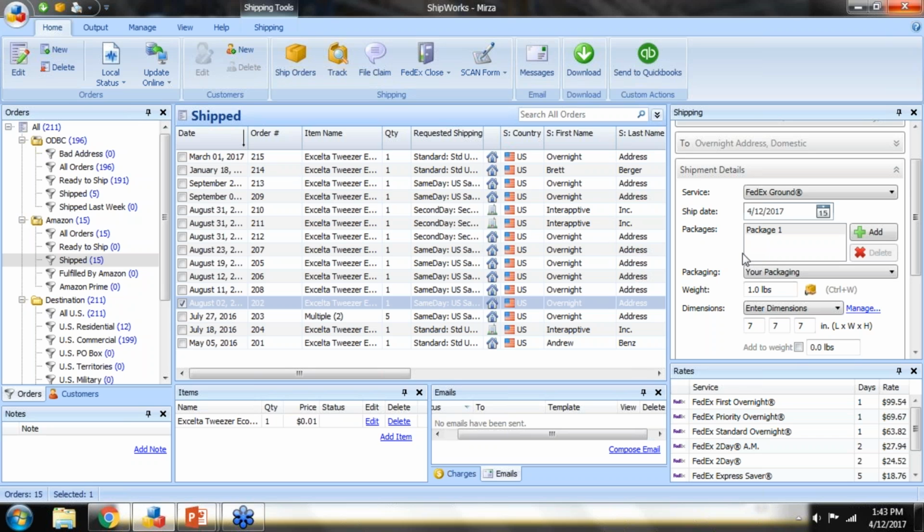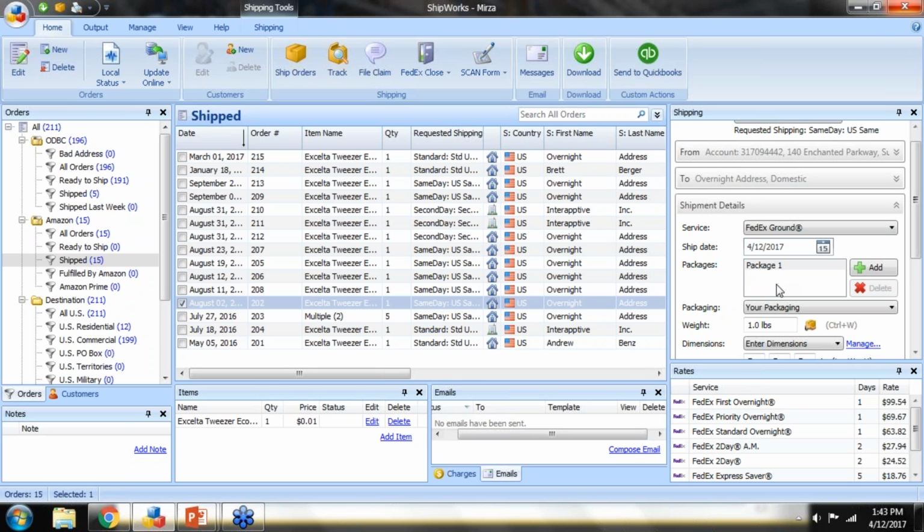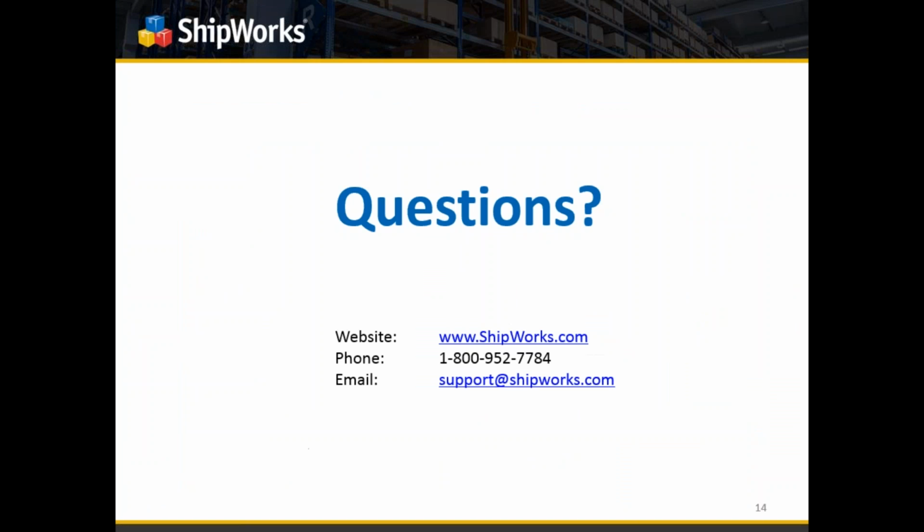The rules still apply, and so if you have a rule that says, when I'm shipping this item, include dry ice, that still happens in the background. You just don't see it on this screen, to simplify the shipping process and allow your shipper to just see the stuff that matters, which is the dimensions, the weight, the number of packages, things like that. And that's actually about it, I believe.